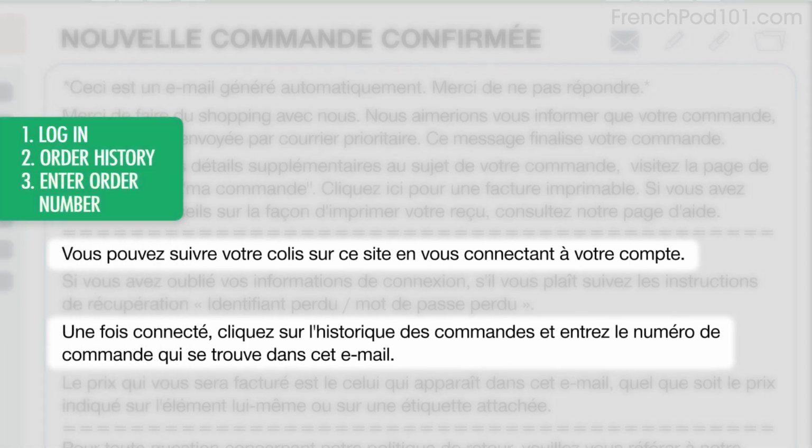The email says that you can track your package on this website by logging into your account, and after logging in, click on your order history and enter the order number found in this email. Vous pouvez suivre votre colis sur ce site en vous connectant à votre compte. Une fois connecté, cliquez sur l'historique des commandes et entrez le numéro de commande qui se trouve dans cet email.